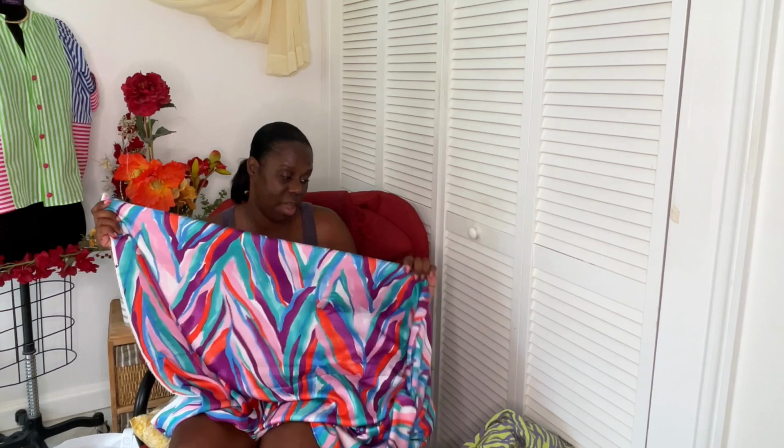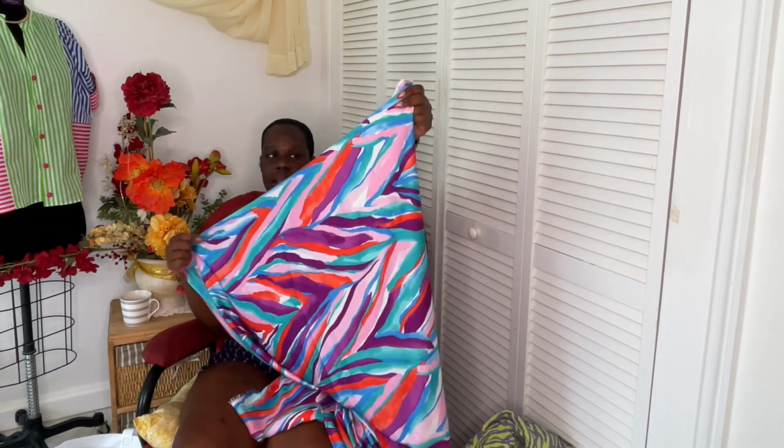And oh, I have no idea what I'm going to make with this fabric. Obviously, this is going to be a special piece. It was gifted to me, and I really don't want to muck up this piece of fabric. So I'm going to have to think long and hard about what I want to make with this one. But she is gorgeous, and I love her.